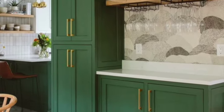Now we come to the third kitchen, which is that bright green kitchen. Now, I did not do a good job sourcing colors that hit that color at all. I thought I did at the store. I should have pulled the picture out. I was going by memory, and that did not work.